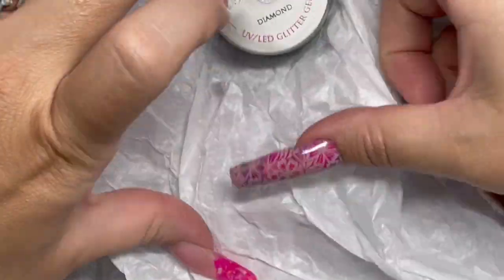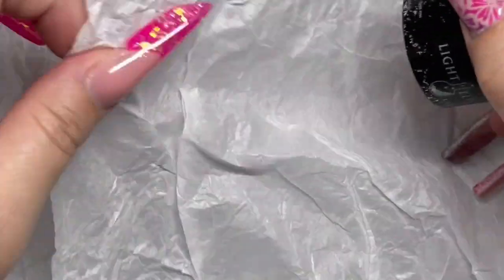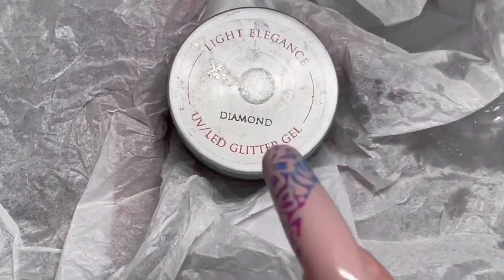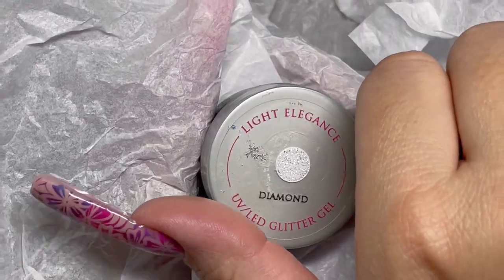And also from Madison, I know some people might be a little jelly, but Madison found me, if anyone knows Light Elegance, they know Diamond Glitter Gel is discontinued. Madison found me a pot of Diamond Glitter Gel. Let me just show you what this looks like.